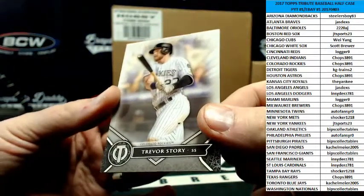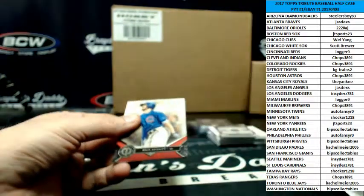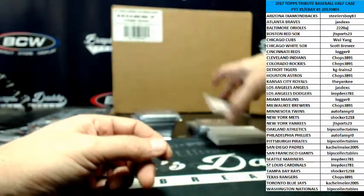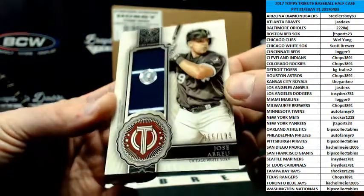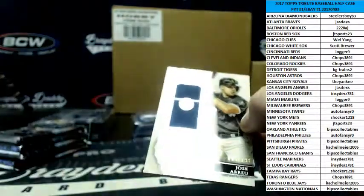Got Trevor Story for the Rockies. The Machado 101. Dang. Chris Bryant, the Cubs. And for the White Sox, pinstripe jersey, 65 of 199, Jose Abreu.